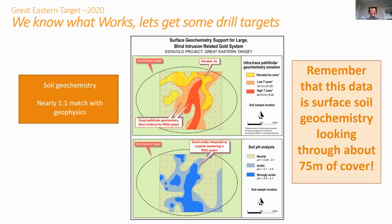Then a few months ago, we got some CEI funding. We thought we better get this target sorted out really well before we start getting into it. And we decided to go and do some grid space soils over here. And we plotted it up, looked at the metallogenic associations in this thing, and we can see there's a peripheral gold zone here. We can see a low temperature zone sitting around the margins, and also what we're interpreting as a high temperature zone, moly, lead, arsenic, some tellurium and bismuth sitting in there. And then the soil pH analysis marries up with that as well.